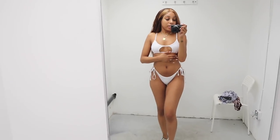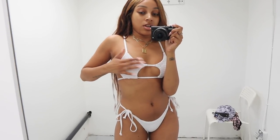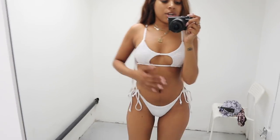I got this bikini. It has this little frilly detail over here. You've seen this detail on other bathing suits, but it kind of has the starfish design. And I'm currently wearing my sneakers because I don't want to put my feet on the dirty floor. But yeah, this is a really cute bathing suit.